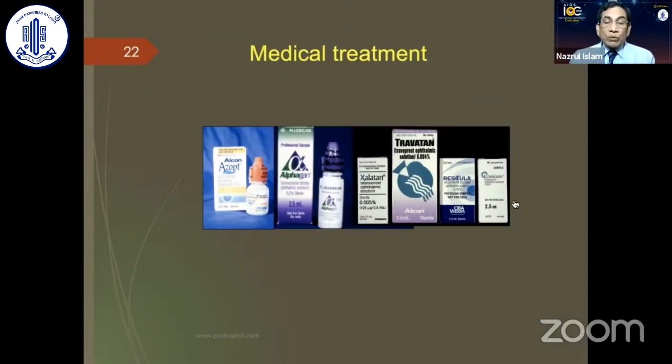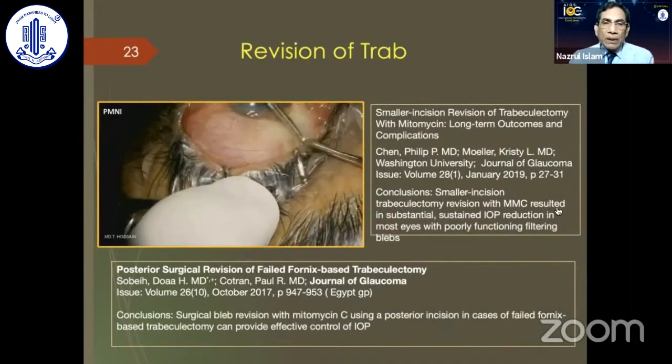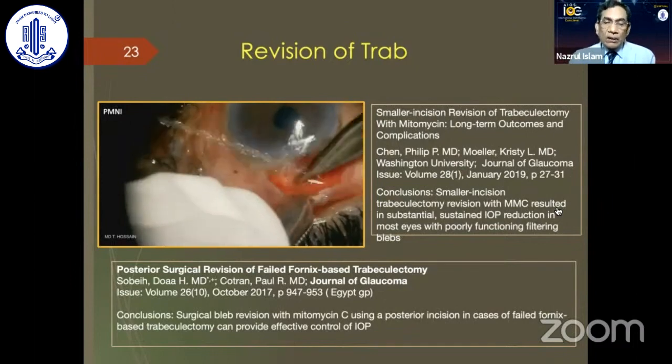Definitely medical treatment is one of the good choices. If everything fails, you can again start the medical treatment, and I'm not going into detail for that. Revision of the bleb is again a very good idea, if you have the patient convinced and if you think the surgery was not done very long ago, you can think of revision of the bleb.